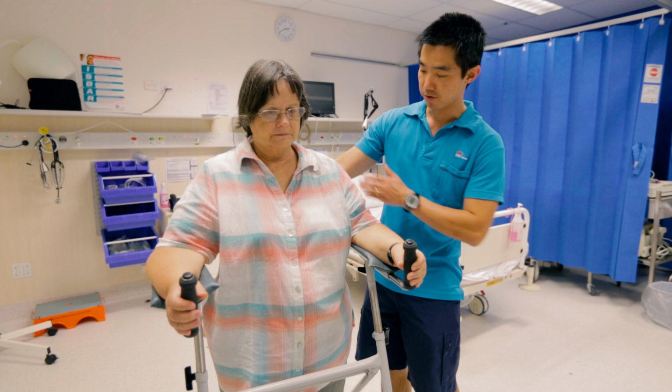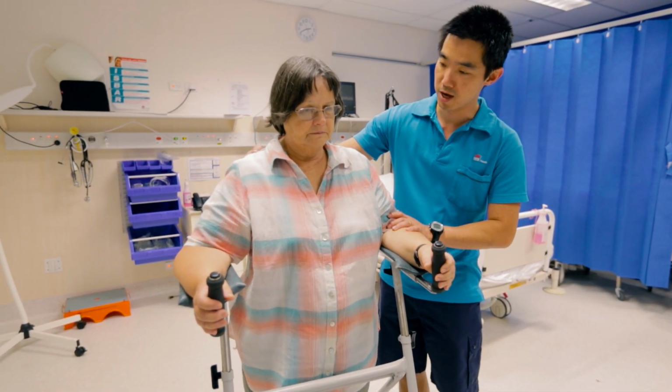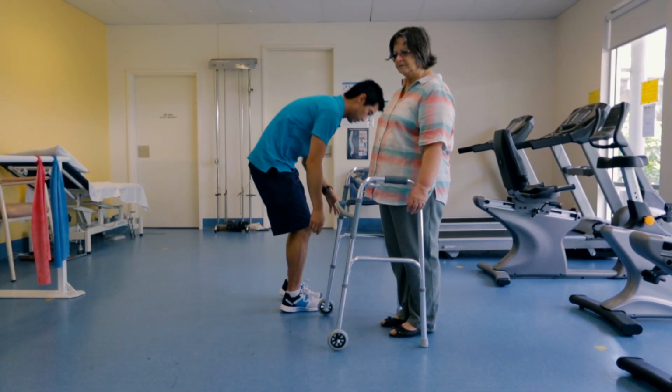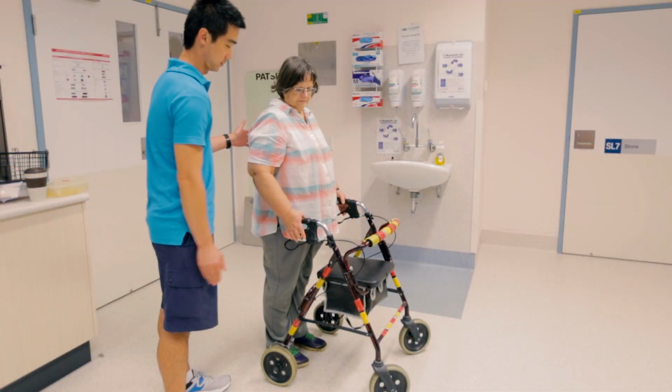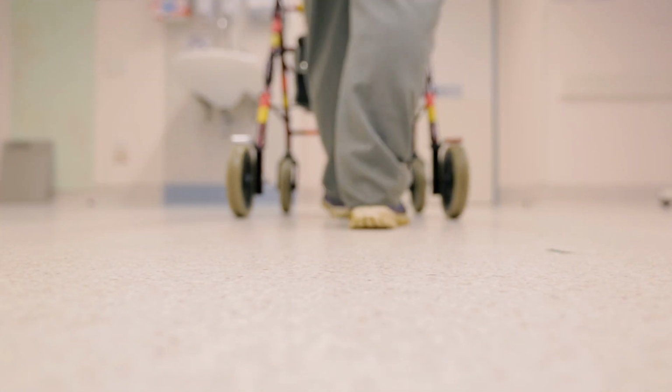Where possible, these aids should all be prescribed by a trained health professional, such as a physiotherapist or occupational therapist. For more information, contact your local hospital physiotherapy department. Other options in the community may include private providers, local pharmacies, or local health equipment suppliers.